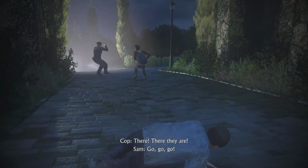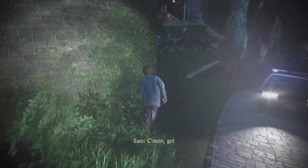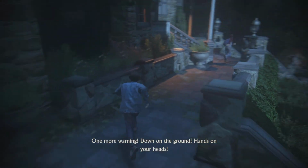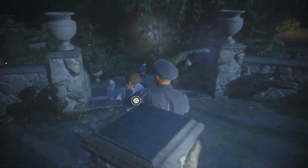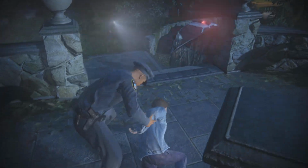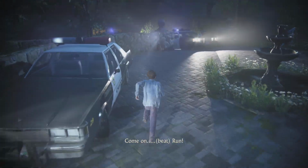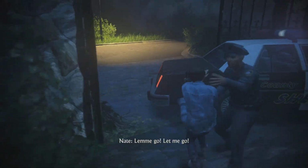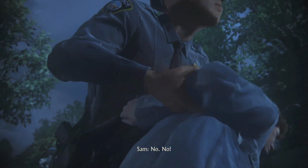There, go! Gotcha! Hey. Come on, go! Call for backup! I did already! One more warning! Down on the ground, hands on your head! Gotcha! Oh, shit. Come on! Run. Stop, goddammit! Big trouble, kid! No. No!